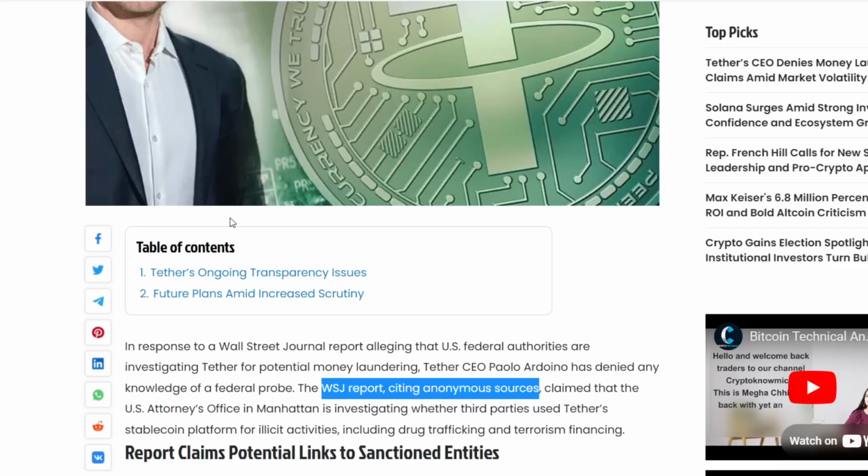I understand freedom of the press, but isn't there a limit when it comes to lying to the public, or a literal smear campaign against a company? Because you might sit there with your arms folded and not really care. You understand that this affects all of us, right? Because if Tether goes down because of the Wall Street Journal, our market also collapses.